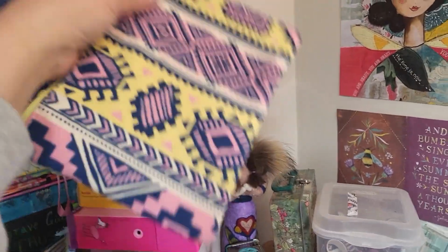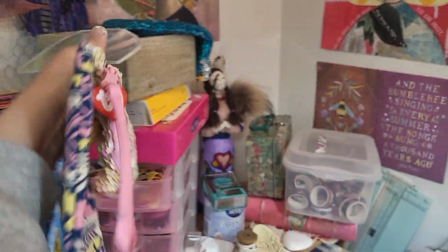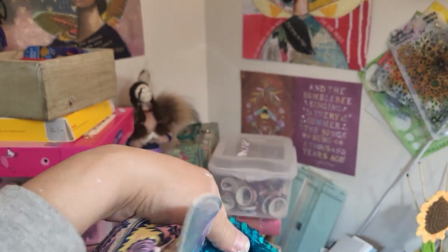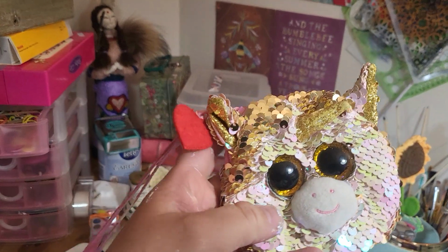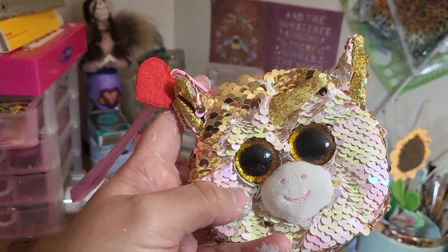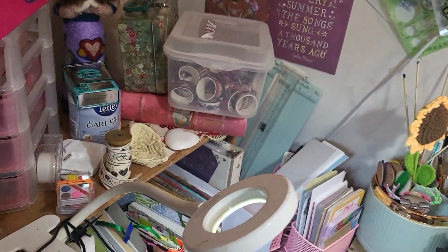These are just some bags that I have that I plan on making like junk journal travelers kits with. So I'm going to do one in a mermaid theme. I'm going to do one in a little unicorn theme, a mini one. And then this one will just be whatever, some kind of a random journal kit.